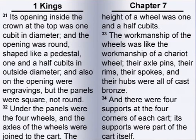Its opening inside the crown at the top was 1 cubit in diameter, and the opening was round, shaped like a pedestal, 1½ cubits in outside diameter. And also on the opening were engravings, but the panels were square, not round. Under the panels were the 4 wheels, and the axles of the wheels were joined to the cart. The height of a wheel was 1½ cubits.